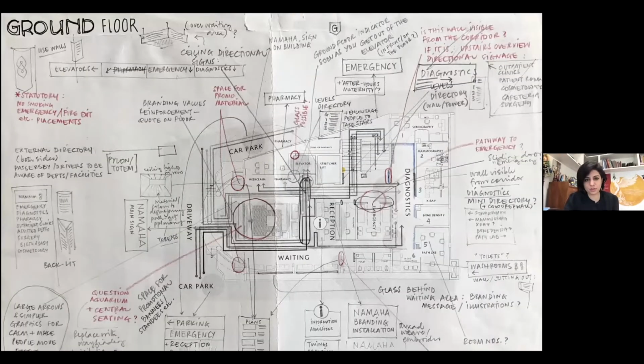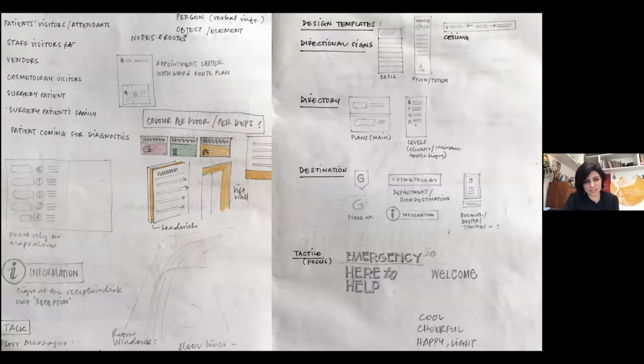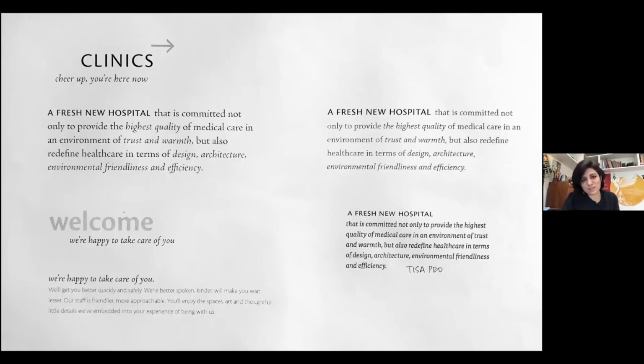Obviously the process of elimination meant a lot of exploration of user journeys and a lot of this stuff, which was amazing. I'm so nostalgic about this. And at some point we started to joke about why shouldn't a hospital talk directly to you? Why shouldn't there be type on the walls that says things?